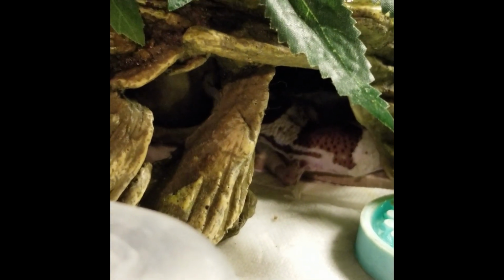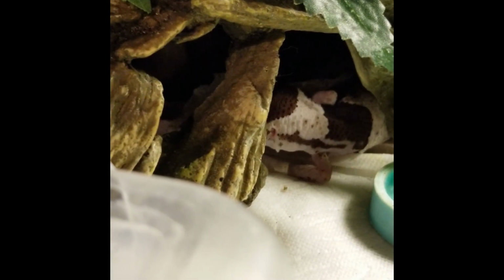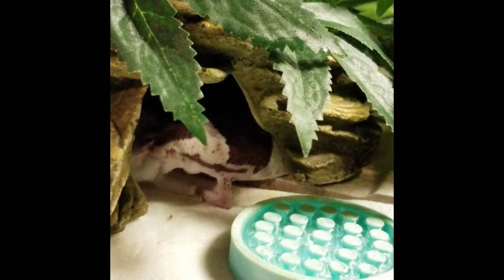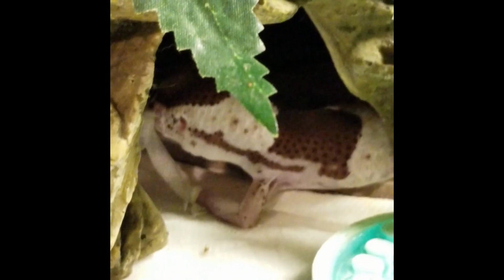My gecko likes to use it also as a toilet, unfortunately. But the nice thing is that after a while, I can go ahead and throw away the Tupperware container. It's a very clean gecko. If you're not familiar with African fat-tailed geckos, they're really docile, they're adorable, and they're very clean. When they decide where they're going to go to the bathroom, that's where they go. Unfortunately, it's also her humid hide, but fortunately for that, I can clean it up very easily. So her enclosure is very clean.